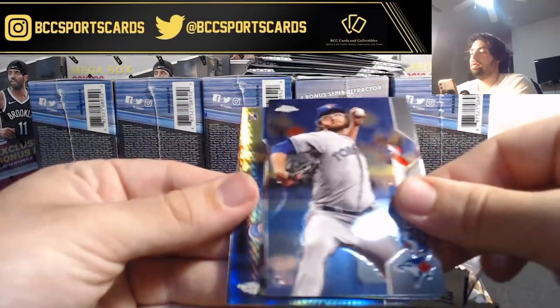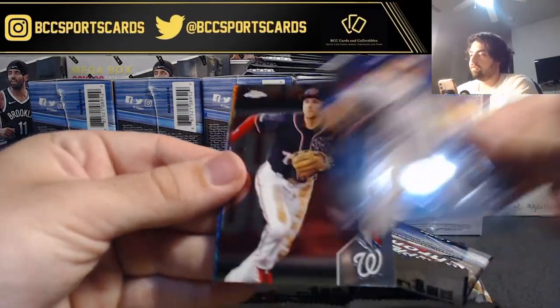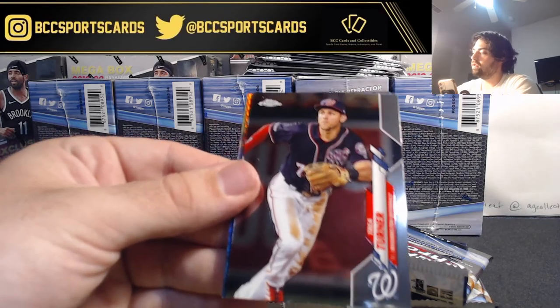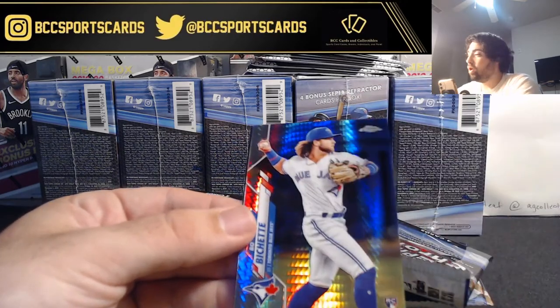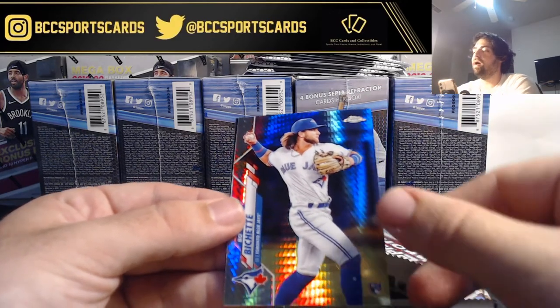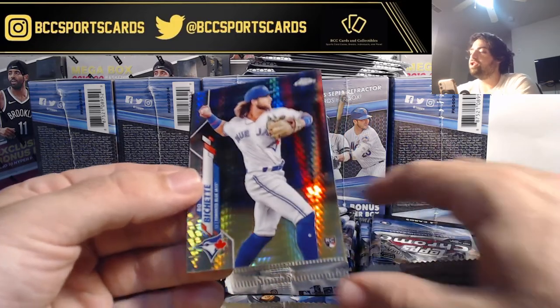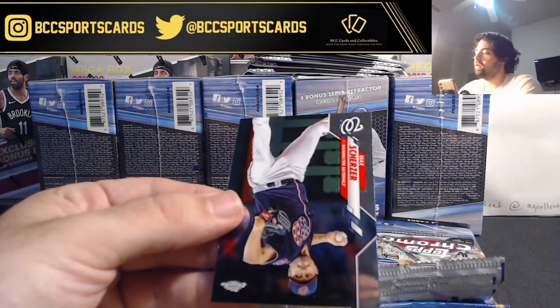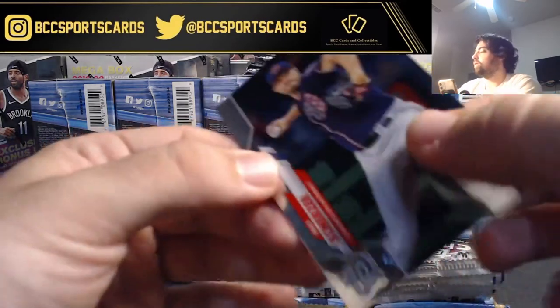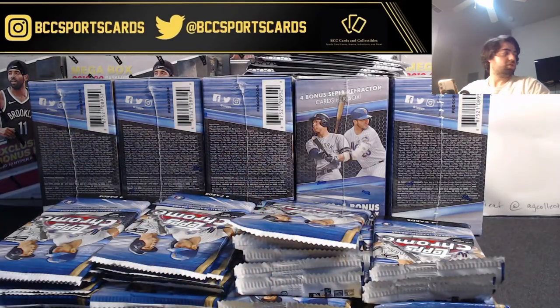Okay. Ooh, got a rookie X-Fractor back there, Trea Turner. For our Jays, it's a Bo Bichette. Let's go, Toronto. Got a Bo Bichette X-Fractor here for you. Very nice. If I'm not mistaken, I think we got one of those in the other break, too. A little bit of a Jays case here.